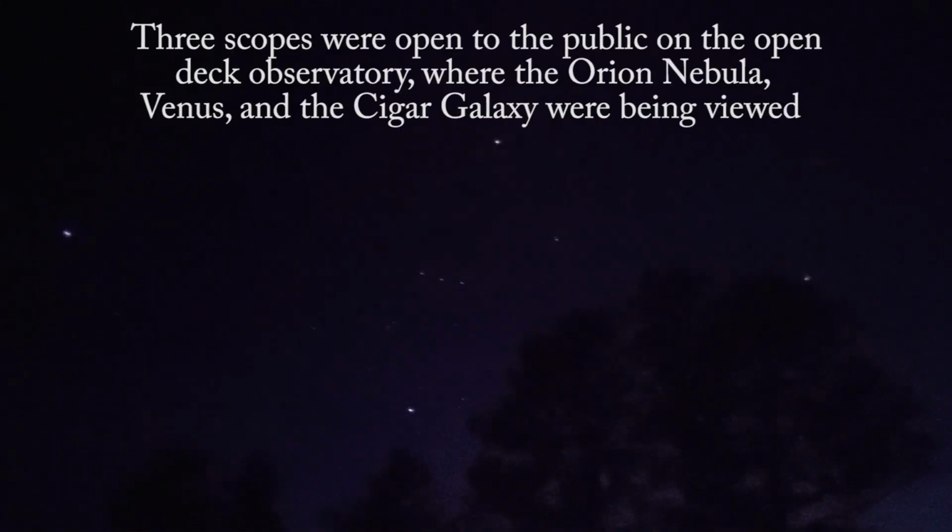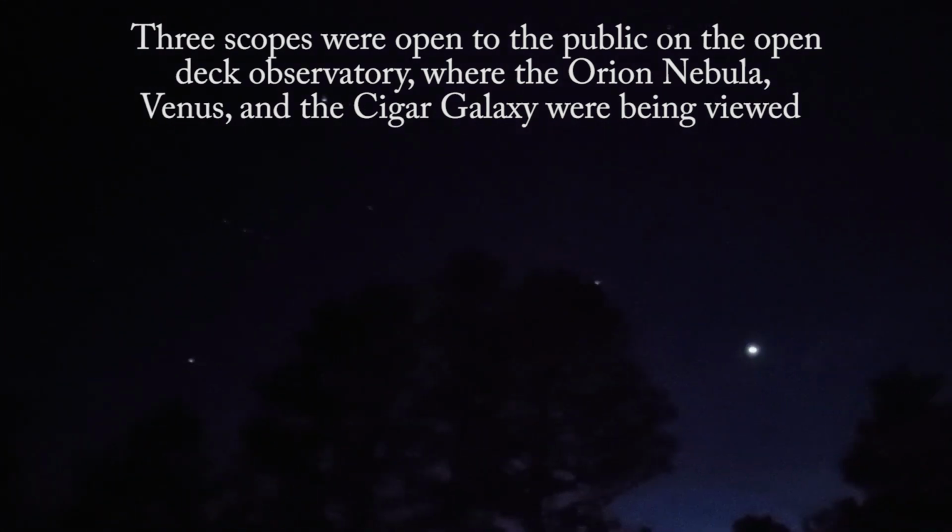And I don't know why they're looking at Rigel. They're talking about it being cloudy, but as you look up here, there is Orion. The Orion Nebula is right in there. Oh, it's clear as a bell.